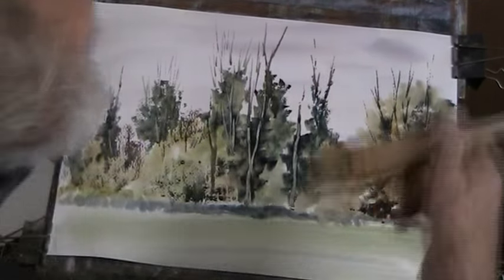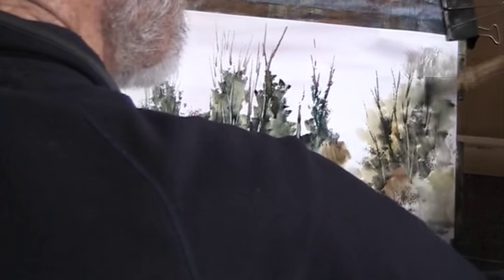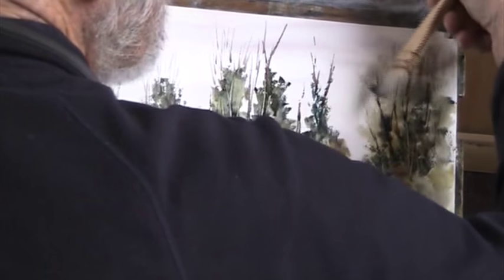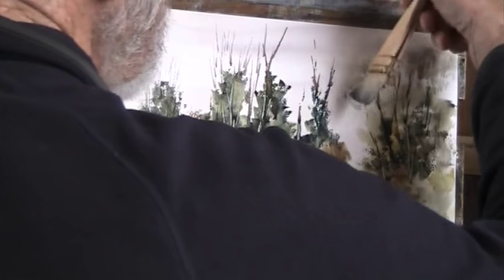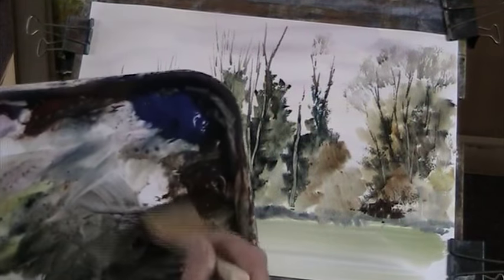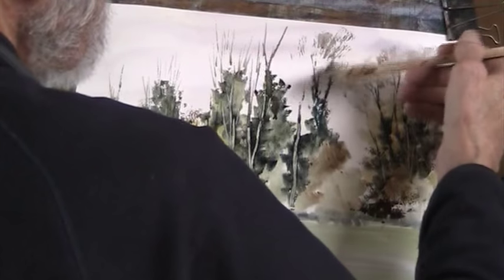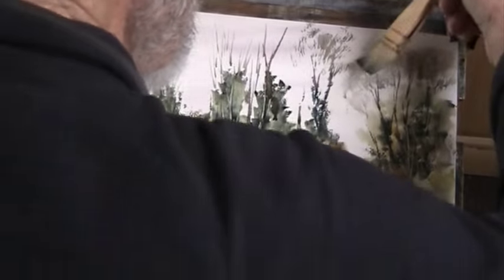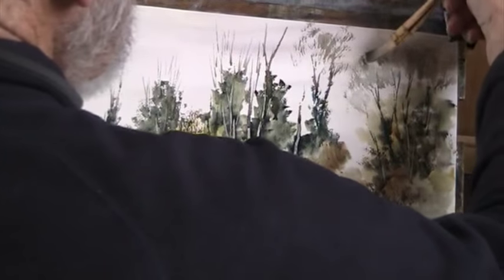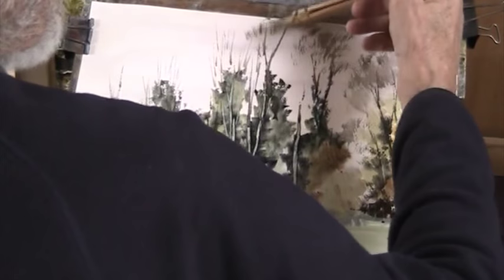Okay, so let's just put in some of this here, just shorthand for twigs. Morden, Hilda and Weston were quite good at this. She was using the edge of the brush, but they were using round brushes. Okay, that was it.